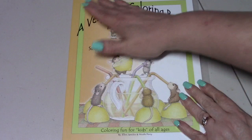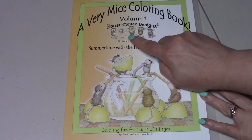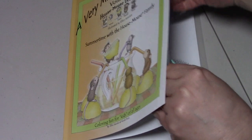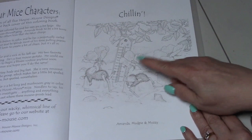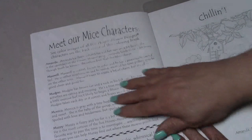So for today's Pawgust, we are going to color in a very nice coloring book, Volume 1, House Mouse Designs by Ellen Jarecki. I have decided to do the first page. It says Chillin', Amanda, Mudpie, and Muzzy. And it tells on the front here each of the mouse characters and the colors that they are.